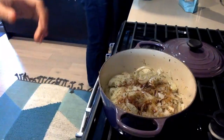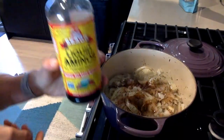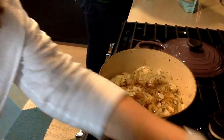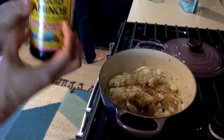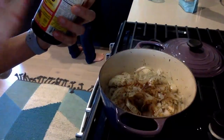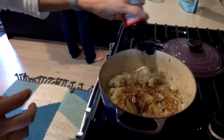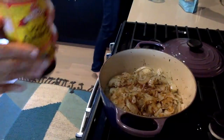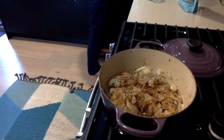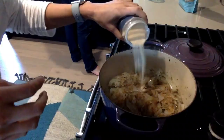Some balsamic. I'm actually using liquid aminos instead of soy sauce. I mean, this is like a soy sauce, but I think this tastes very beefy. It just tastes like beef to me, and soy sauce and tamari doesn't as much, and so I'm using this since this is traditionally a beef broth. I just think this adds a little extra flavor. But soy sauce or tamari or coconut aminos is fine too.